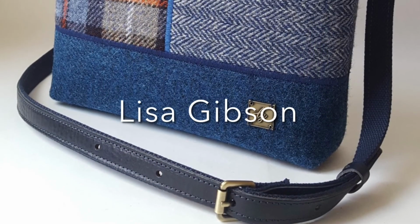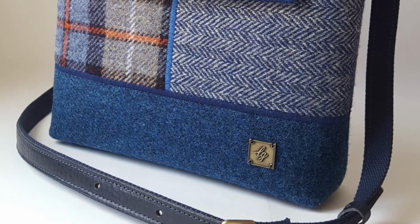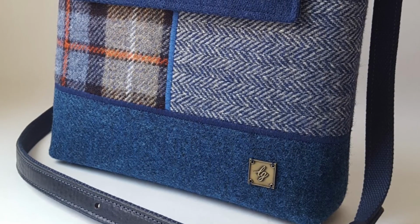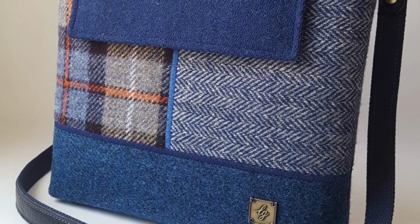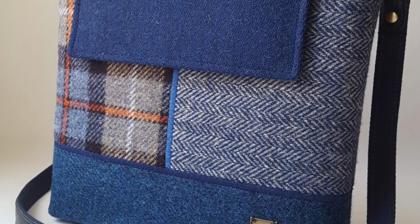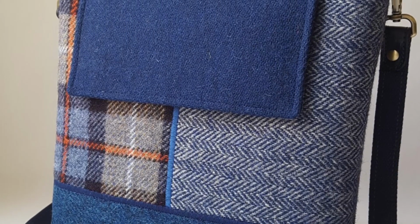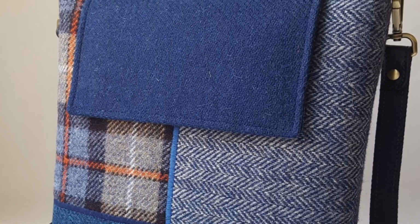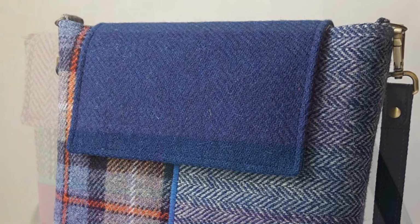And our final artist of the 12 in this video block is Lisa Gibson. She is a designer maker and she makes bags. She creates these bags using traditional Harris tweed fabric. And you can see here, this is a person who's got very good craft skills. She knows how to make a bag, and she knows how to bring colour and form into those bags.